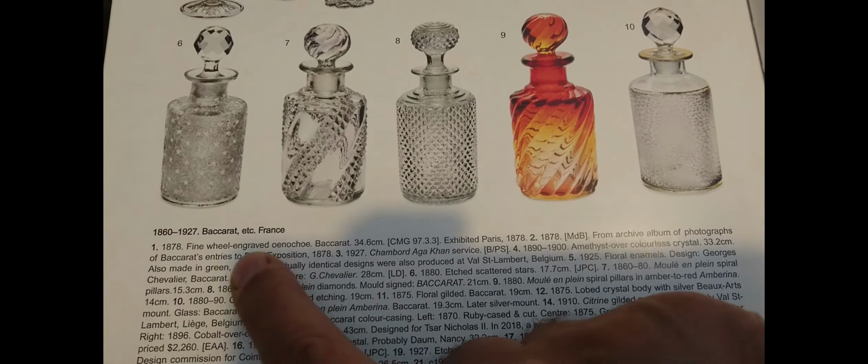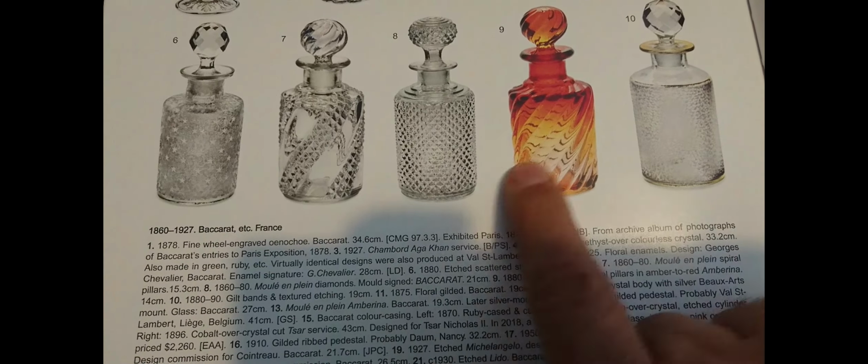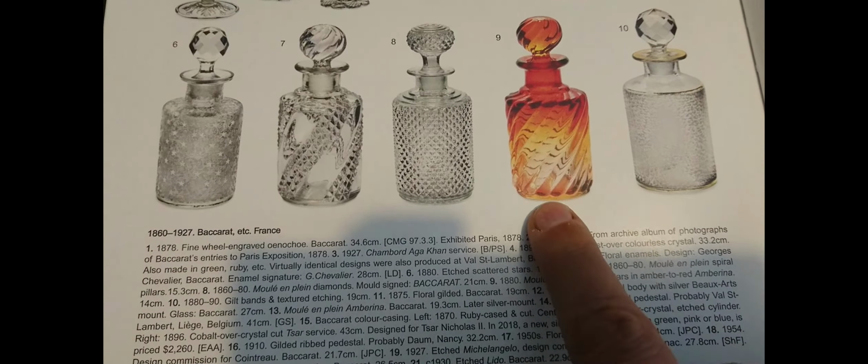This book is The Decanter, Ancient to Modern. And yeah, this is the bottle we were looking at, only this one is, I think it's called Amberina. Yes, I think that's right. Is it Amberina? Yes, it is. And so this is the bottle. It's Baccarat, and the date given for this bottle is 1880.